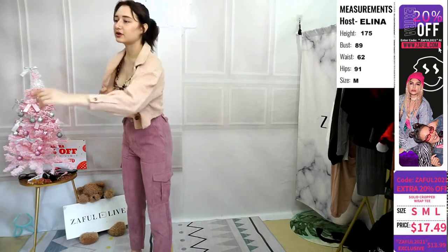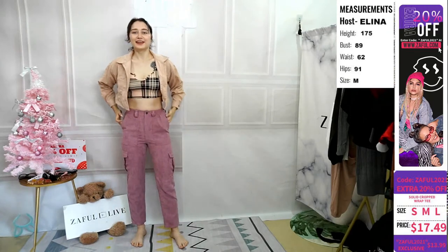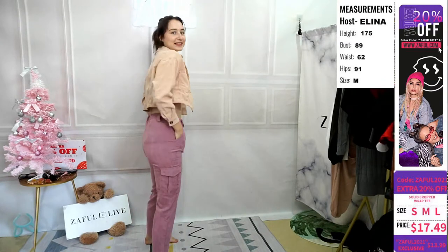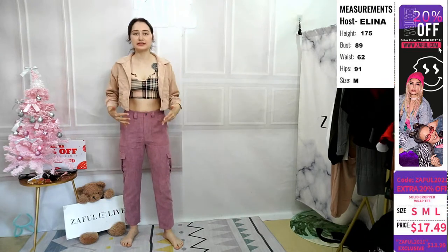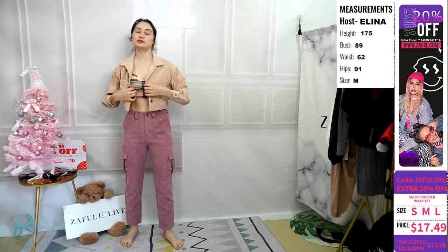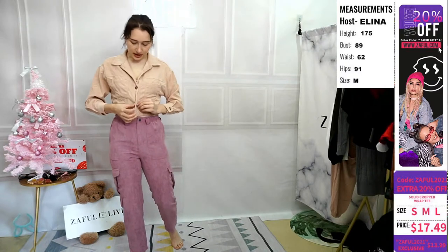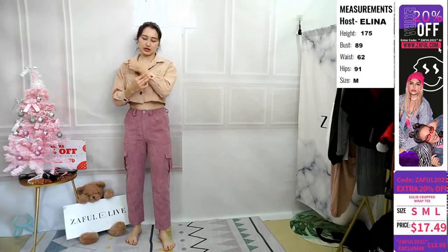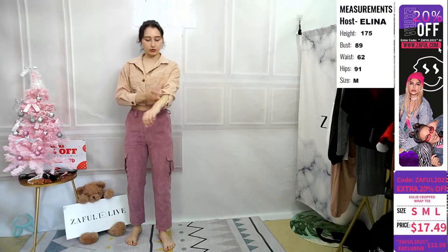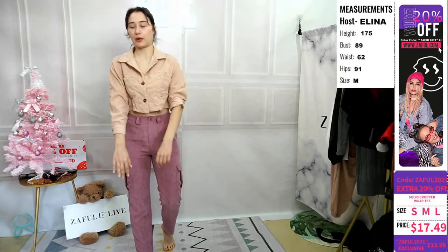Zaful front pocket crop jacket. I think right now it looks really cool. It's like the 90s, I'm back to last century, but it really looks nice. We can wear it like this, like a jacket, or we can wear it, for example, with jeans and use a button. We have a front button, and it really looks like a crop top jacket. Also on the sleeve we have buttons, so you can choose how you want to wear it, put it up, or make it like the original one, so up to you guys.